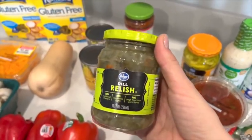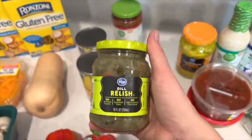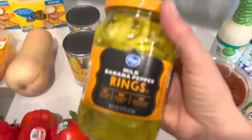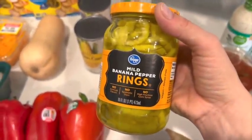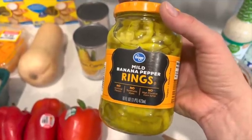Dill relish, because I have to make potato salad at some point this week, so I did get the Kroger brand of the dill relish. I'm also gonna put these in my potato salad this week, along with other salads, since I did get so many greens, and I thought that just sounded so good.